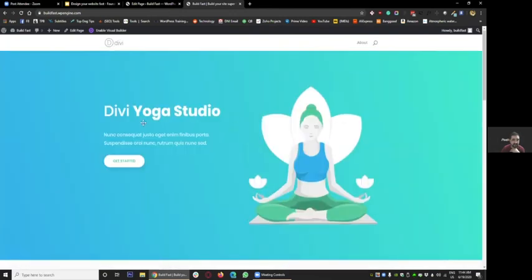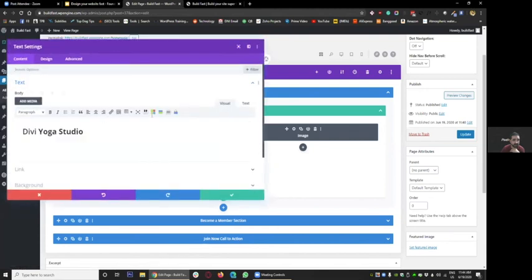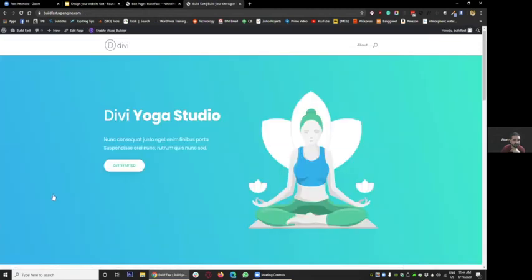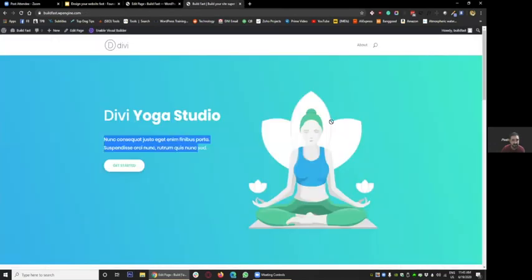So I'm gonna, let's say, change the title of my yoga studio. So this has title, subtitle, and a button, right? And if you notice, you have text, text, and button, which is exactly the same way how it is laid out here. And on the right side, we have an image, and on the right side, I see an image. So whatever you see in the backend, you are seeing in exactly the same format in the front end.